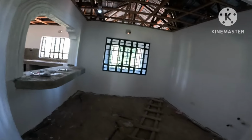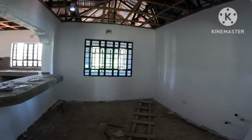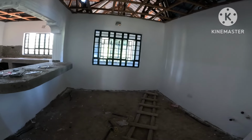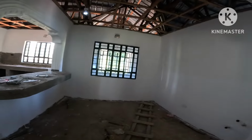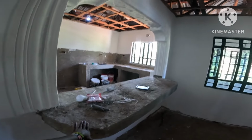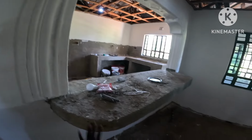Can't complain. So on this side, this is now the dining part. Initially there was so much darkness, but right now I feel there is enough light. The dining and the sitting room combined have enough space. They are big enough. This one looks so great. This countertop, they'll have to put some tiles, so that's why it's left out this way.